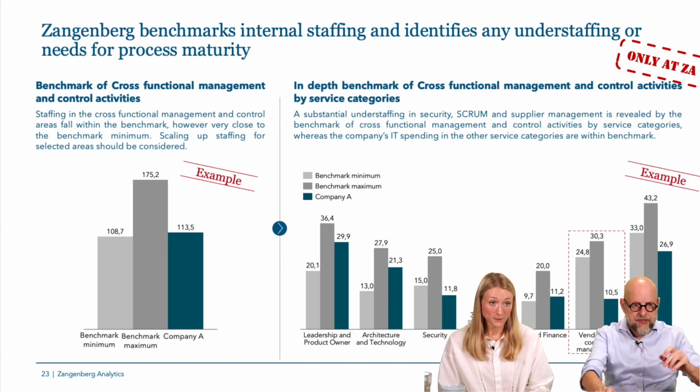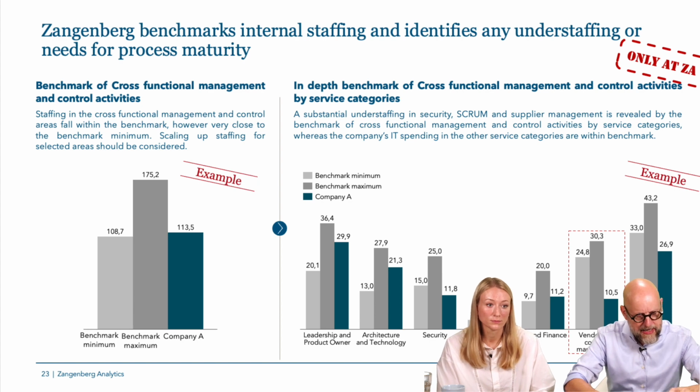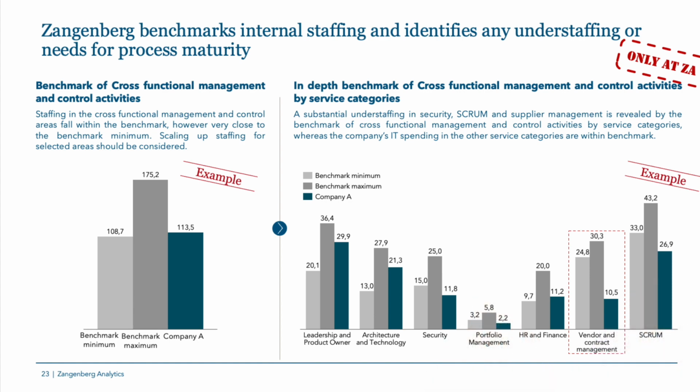Okay, so this is an anonymized real-life example, and the interesting thing here is we actually did a benchmark for this specific organization, company A. When we do this, the benchmark is a range from a peer group of similar companies. And the range is quite broad because this is not an exact science. Of course, the metrics we described before are the main drivers, but there are other drivers, but we can do it to a certain level of complexity.